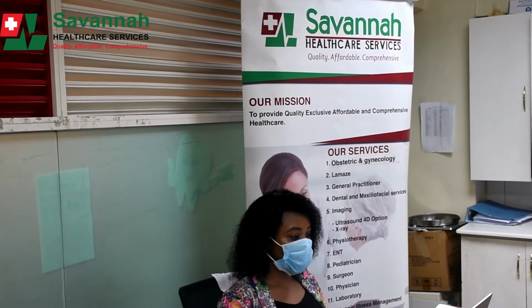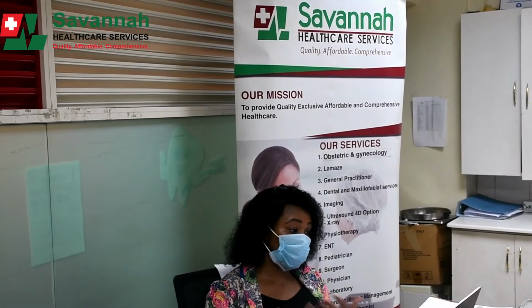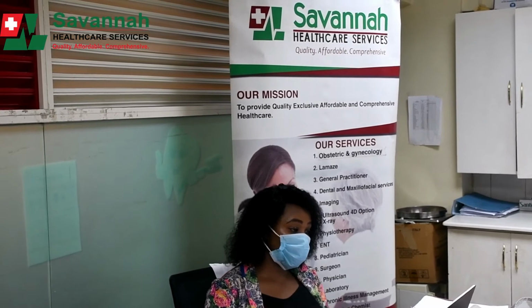Also ensure that you're following the protective measures. You're wearing your mask when you need to. You're sanitizing. You're washing your hands with water. It still helps. Because if you took food and you have not washed your hands, then it means you may get an infection and probably the COVID-19.